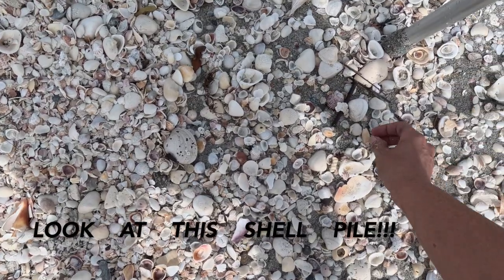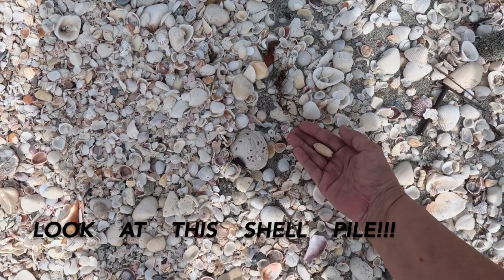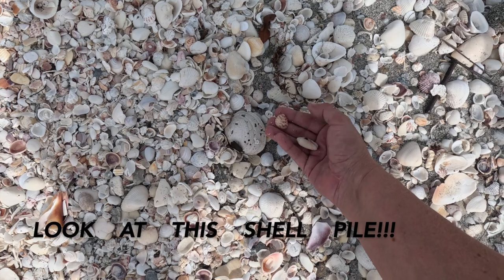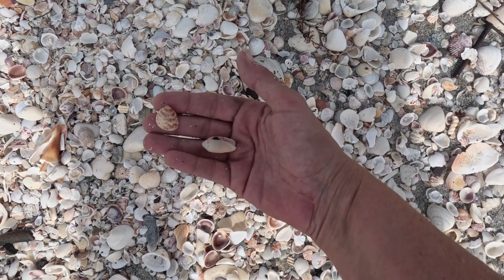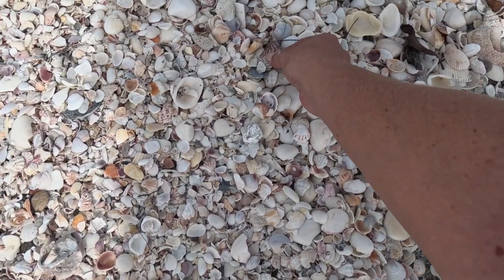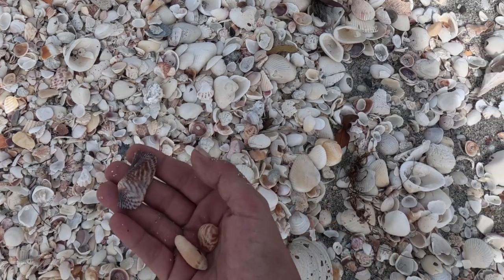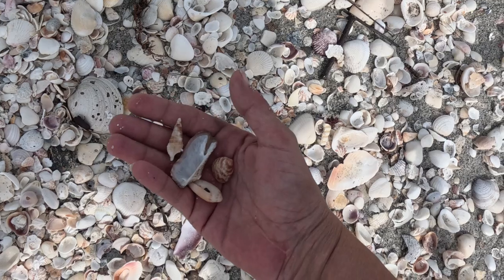Before I go all nuts on the sharking, let's see what goodies I find here. A little olive, worn smooth, a gorgeous painted egg cockle. Very nice. What else? Oh. Turkey wing here. And there's a little serif.